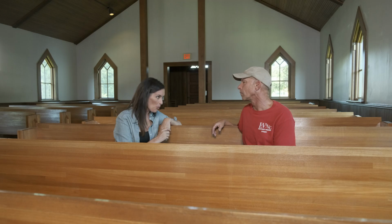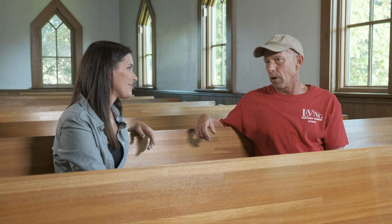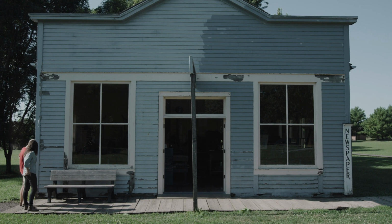Ted, these buildings are really old. Tell me what the windows were like before you replaced them. Dry rotted, paint was coming out, the glazing was falling out. They were in pretty sorry shape.